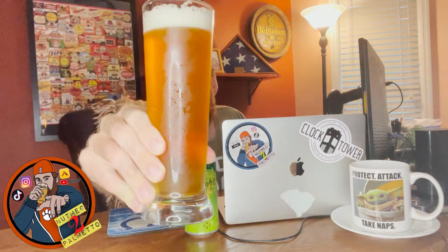Got a nice, moderately thick, foamy head on it. Obviously I poured it a little hard, so I had more of a head when I first poured it, but it came down somewhat quickly. Color-wise, I'll hold it up to the light so you can get a better look. It's got a nice color, not so much golden, not so much amber, somewhere in the middle. So typical color you would expect from a cream ale, right? Like a quote-unquote creamy type of color, right?